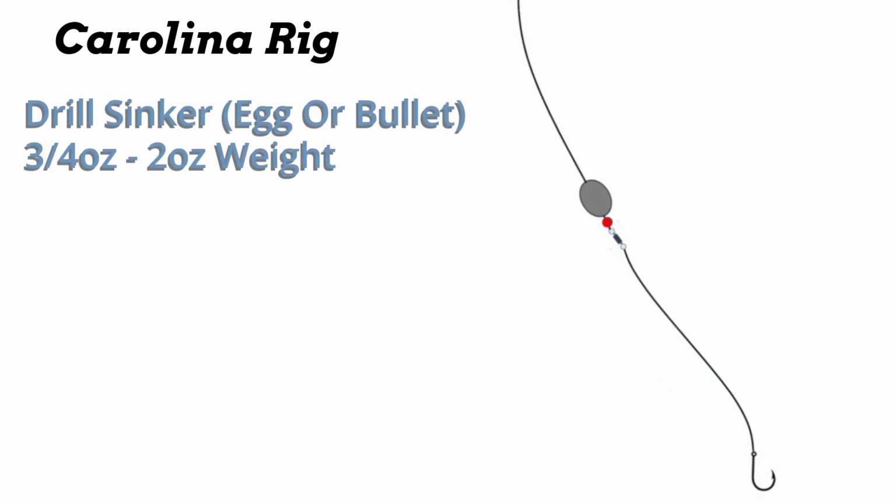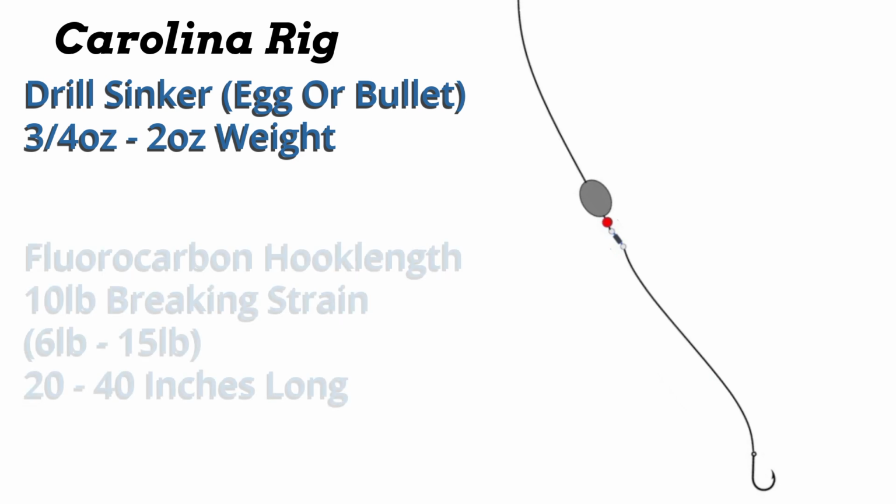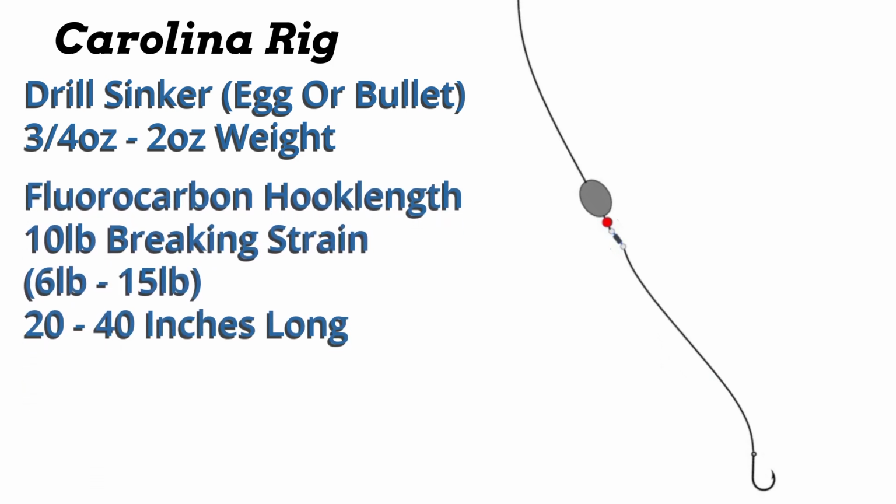A Carolina rig will give maximum mobility for finding fish features, though any rig that works on the bottom will be fine. Use an egg or bullet sinker with whichever weight matches your conditions and mainline on the day. Using a fluorocarbon hook length provides added stealth and also tangles less in the surf. 10 pounds breaking strain will still give some decent abrasion resistance whilst presenting baits naturally. Remember, you can go as low as 6 pounds or as high as 15 pounds.